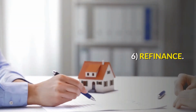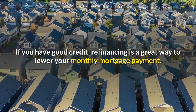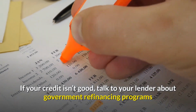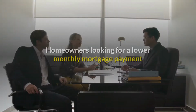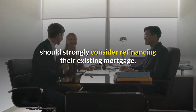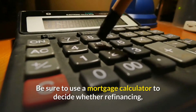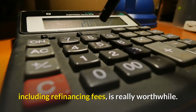6. Refinance. If you have good credit, refinancing is a great way to lower your monthly mortgage payment. This means you pay less interest, and less money, over the life of your loan. If your credit isn't good, talk to your lender about government refinancing programs or other options that may make it possible. Homeowners looking for a lower monthly mortgage payment should strongly consider refinancing their existing mortgage. Homeowners looking to refinance should especially shop around for the best refinance rates. Be sure to use a mortgage calculator to decide whether refinancing, including refinancing fees, is really worthwhile.